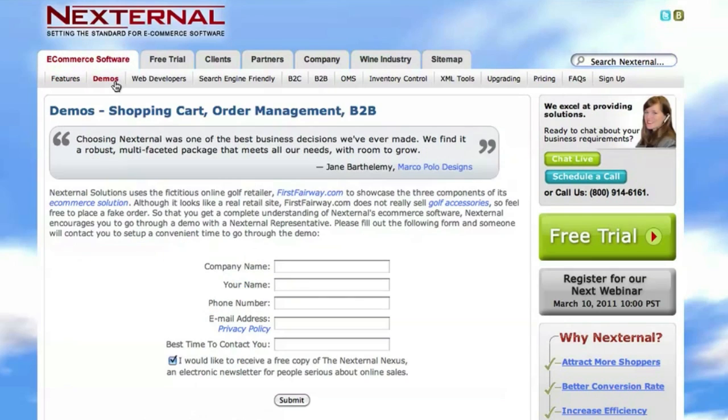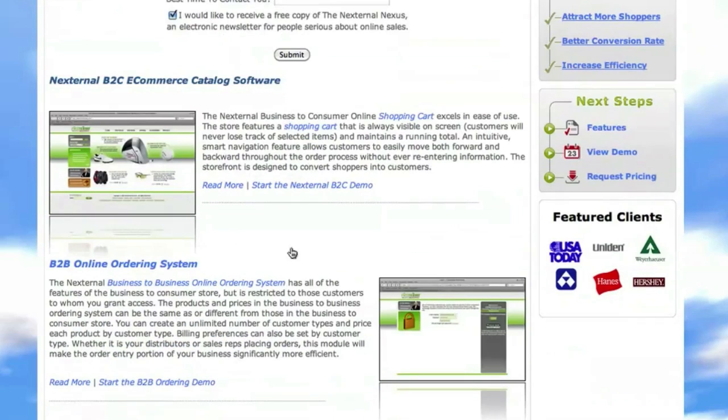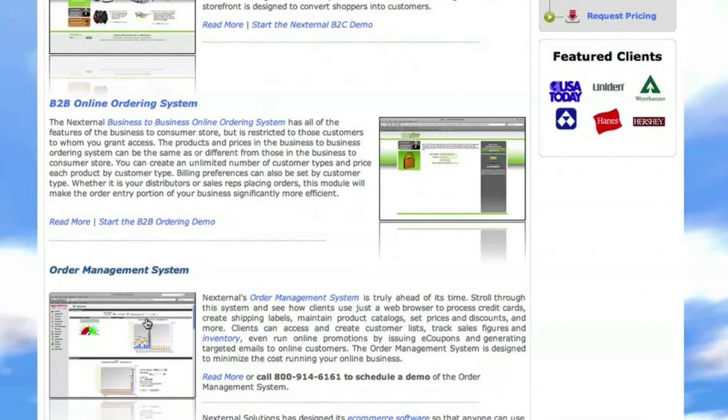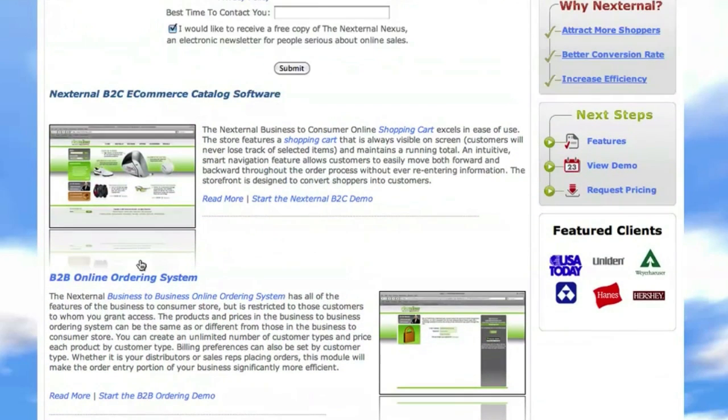Before we begin, it's worth noting that a merchant has three pieces of software with Nexternal. They have a business-to-consumer store that's open to the public, a B2B store that's password protected, and an order management system that is a full tool set to run, manage, and grow their online business. Some Nexternal merchants use only one of the stores, many use both. So let's start our demo in the consumer store using a fictitious golf retailer as an example.